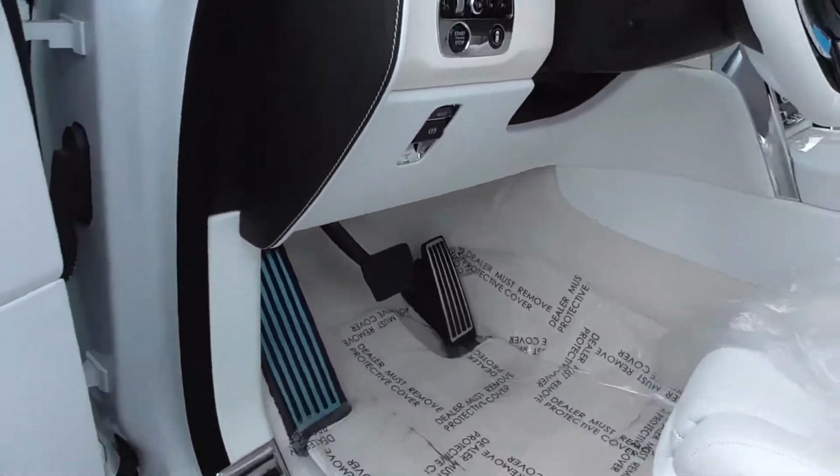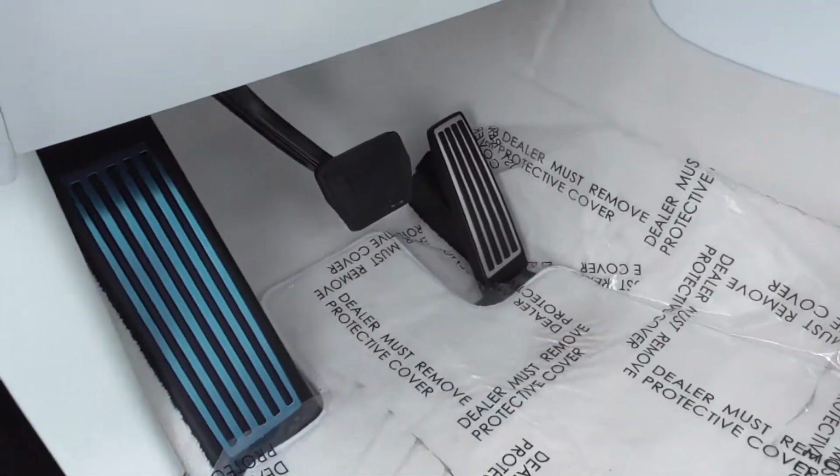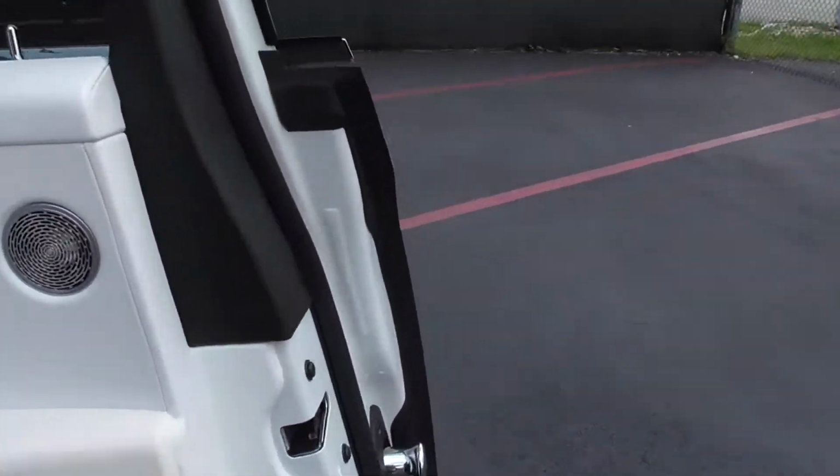And this vehicle is actually so new, they haven't taken off the protective covering on the dead pedal here. You can see the Cullinan on the sill plate. All the protective covering for the white carpet, which definitely will get dirty easily, but the owner really loves his vehicles white.